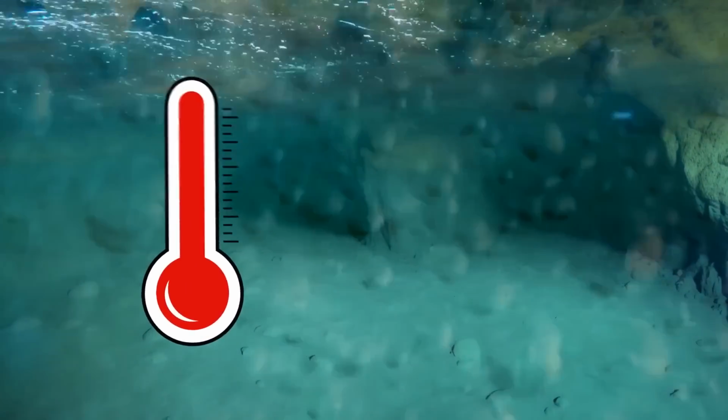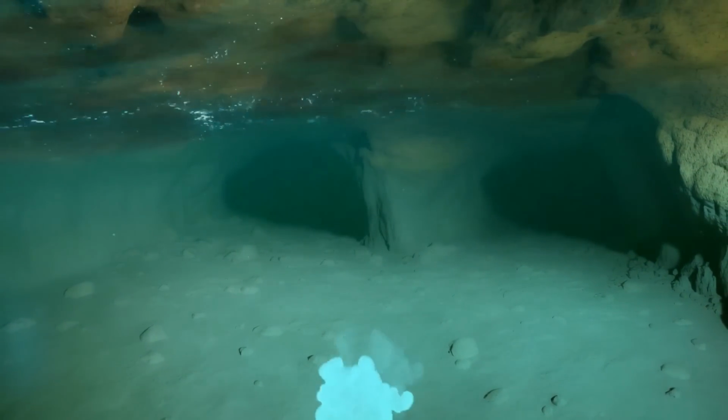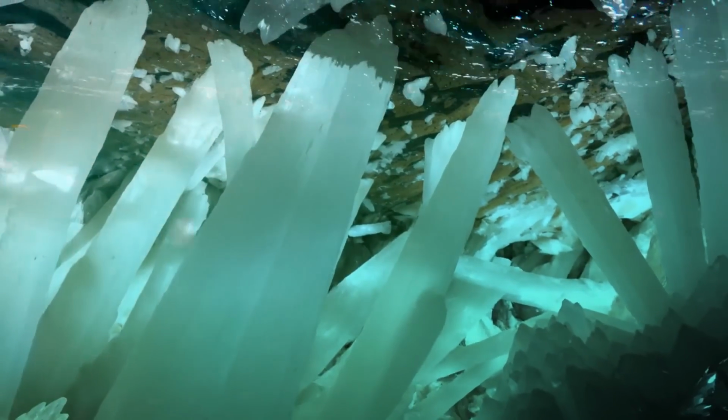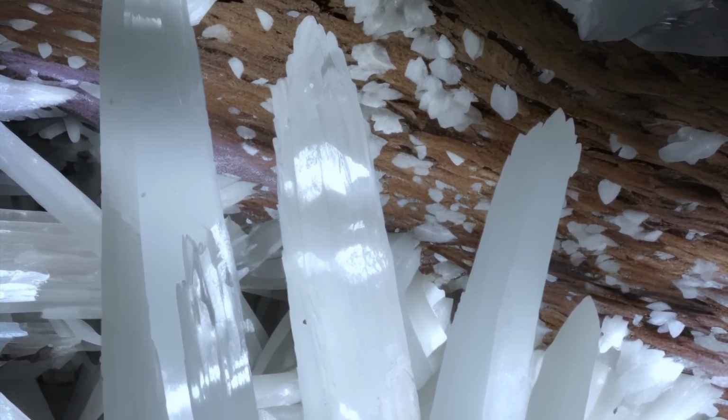The magma under the cave kept the water hot, but eventually the temperature of the water dipped below 136 degrees Fahrenheit. As a result, the water started to fill with calcium and sulfate, whose particles began to recombine into gypsum. And then, white-tinted crystals took over the cave. And since they stayed underwater, they were able to keep growing.